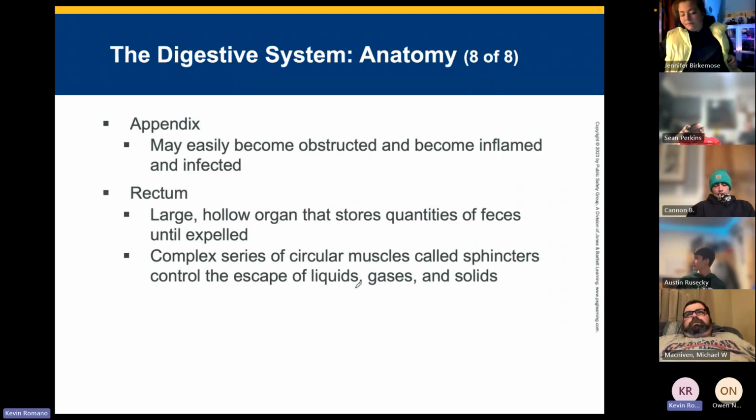The appendix is a 3 to 4 inch tube that opens into the cecum in the right lower quadrant of the abdomen. To locate the appendix is what they call McBurney's point, right? We may have Murphy's sign as well, where you measure from the corner of the pelvis 3 inches down or 5 inches up from the... I had it backwards. It's 5 inches down from the umbilicus, 3 inches up from the corner of the pelvis.